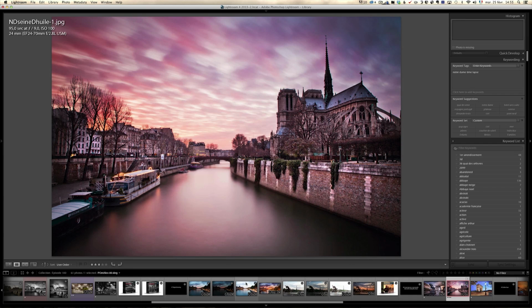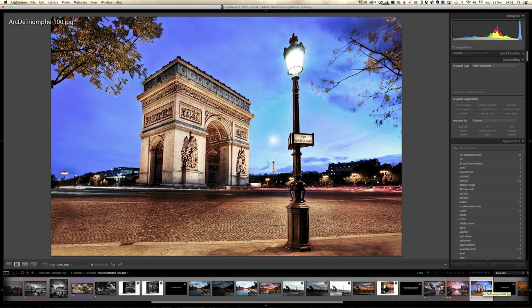That's another example. That's the silky water. I love when the water is very fuzzy and silky, and that was a 95-second exposure by Notre Dame in Paris. And this is another one. This is for erasure of elements. I remember this was the final of the Rugby Cup.